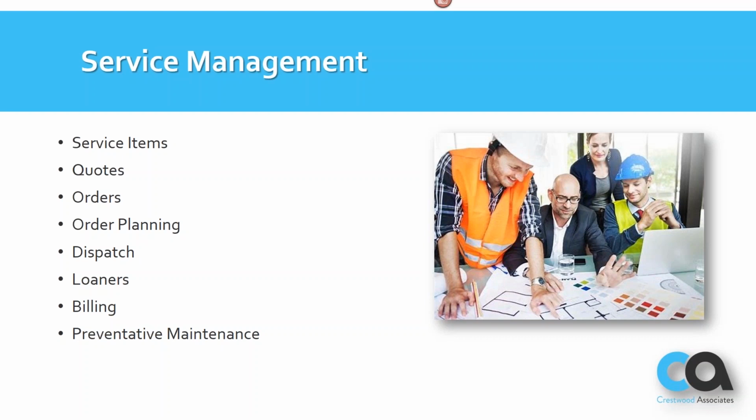Certainly, you have to be able to do quotes. Everybody wants to know what's it going to cost me before I get the service, and everybody's shopping around those quote rates. We'll talk about orders, actual service orders. Those are things where somebody's going to call and say, "Oh, my gate's broken. Can you come fix it?" Of course, there's order planning. How do I plan for these things?